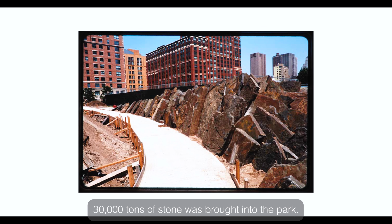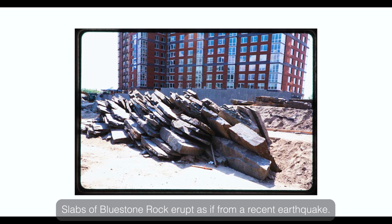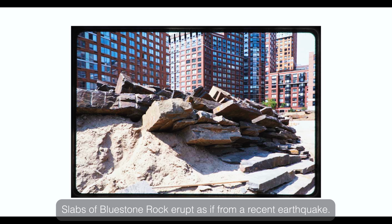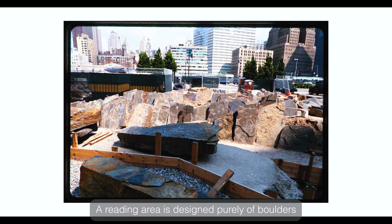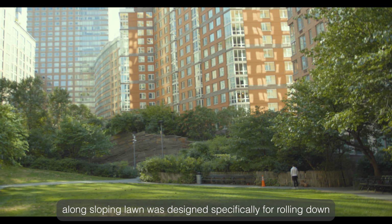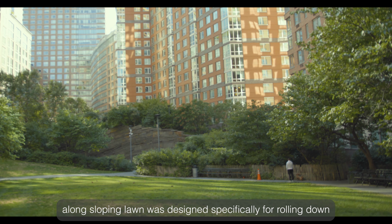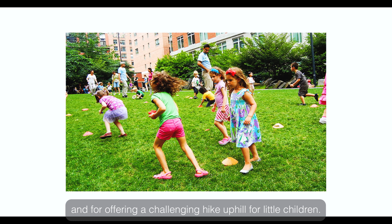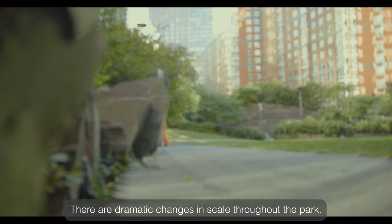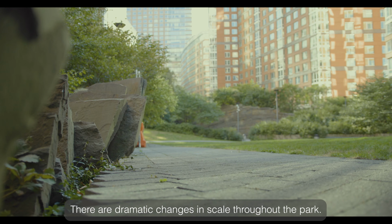30,000 tons of stone was brought into the park. Slabs of bluestone rock erupt as if from a recent earthquake. A reading area is designed purely of boulders. A long, sloping lawn was designed specifically for rolling down and for offering a challenging hike uphill for little children. There are dramatic changes in scale throughout the park.